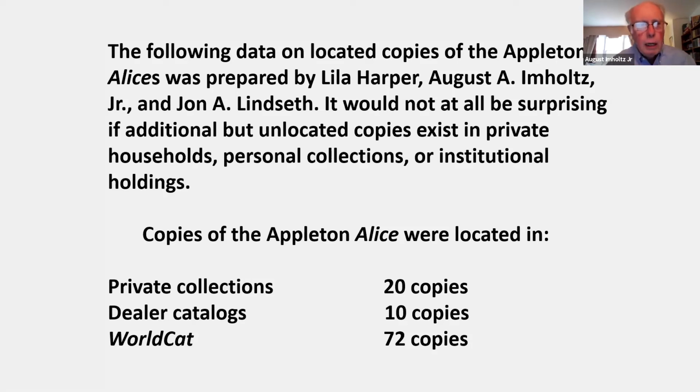there was a sort of rumor in the official histories, the three official histories of the house of Daniel Appleton and Company, that the books lay in piles on the floor of the store until they took off and disappeared overnight. They couldn't have been neglected because they were clearly being kept for the Christmas market of 1866. Next slide.